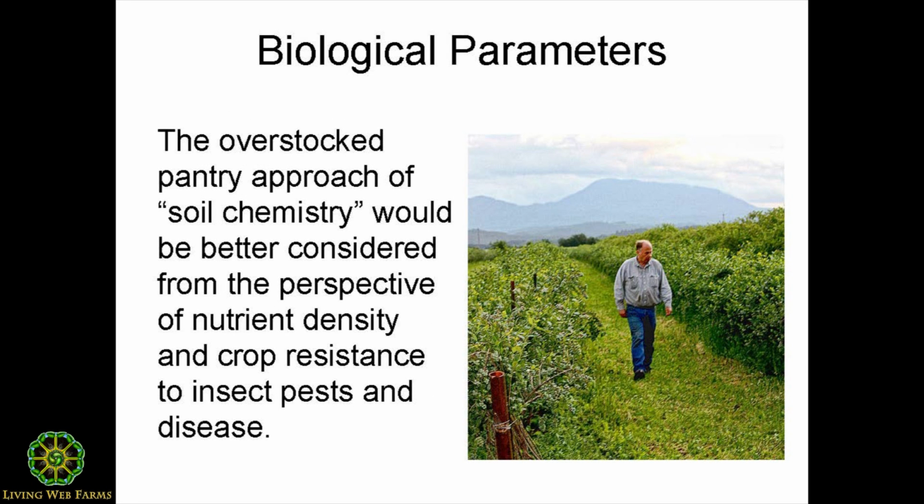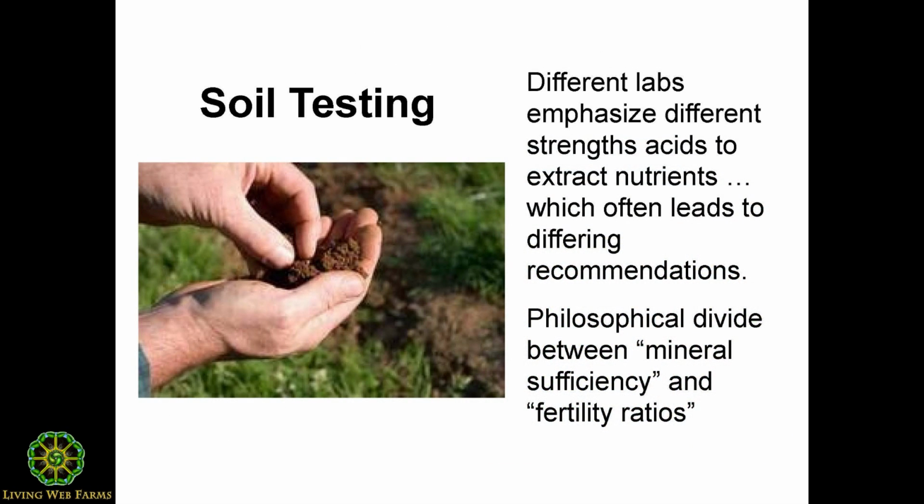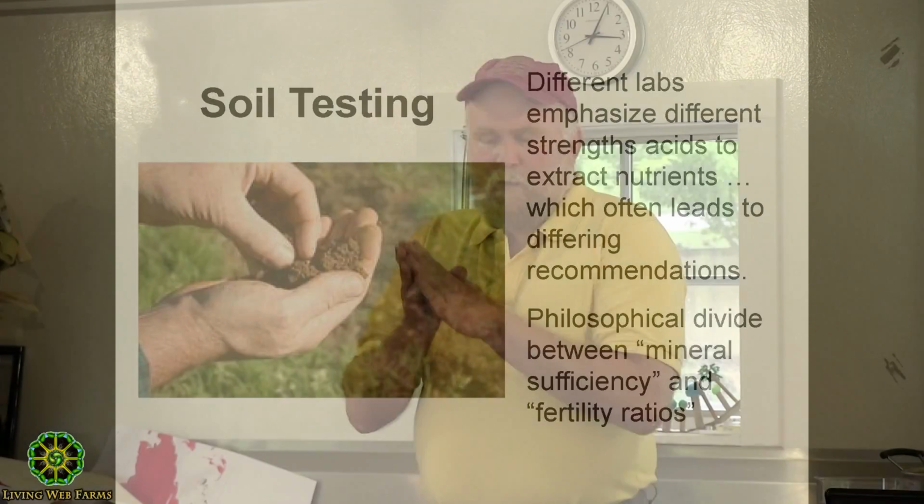This is that Bob Wiltz, the blueberry grower in Oregon. This whole notion that we need to stock the pantry properly. And now we're going to get into how I kind of look at soil testing. There's kind of two different schools of thought. One school of thought is that of mineral sufficiency, that every element is there in a sufficient amount to optimize yields. So that's kind of the conventional way of looking at this.